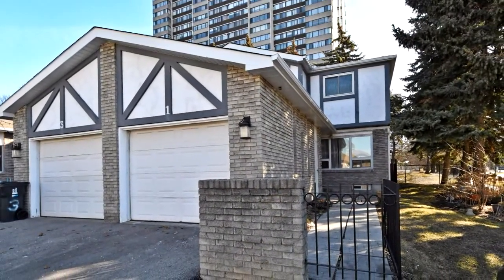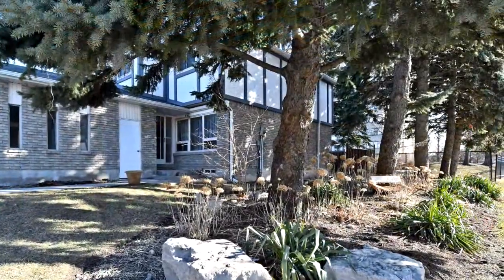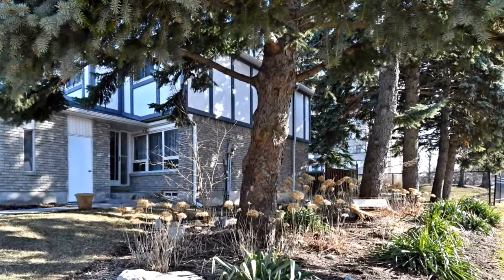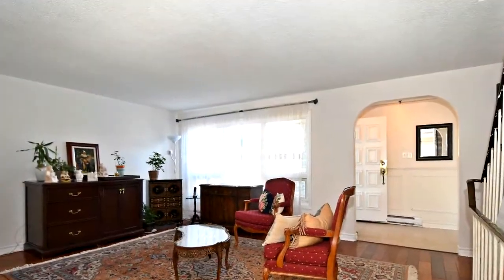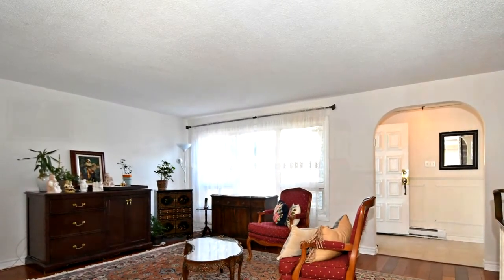Welcome to One Candle Liteway in North York. High demand location. 3+1 semi-townhome, finished basement with lots of storage, laundry, and family room with wood-burning fireplace. Living room, dining room, open concept with walkout private yard.